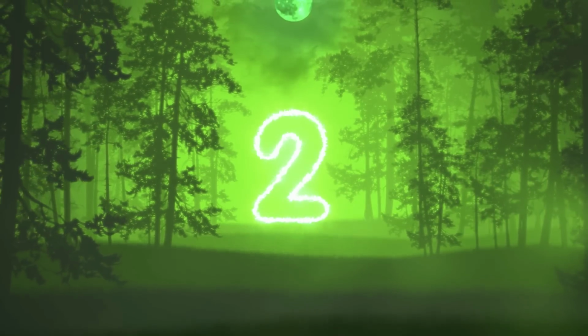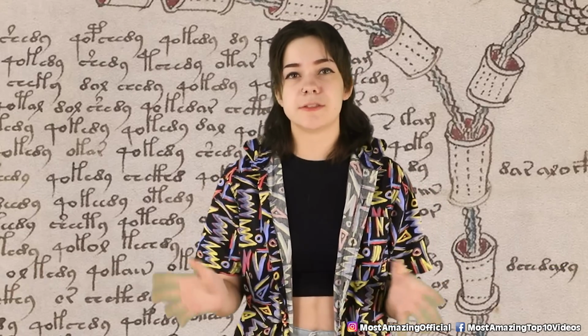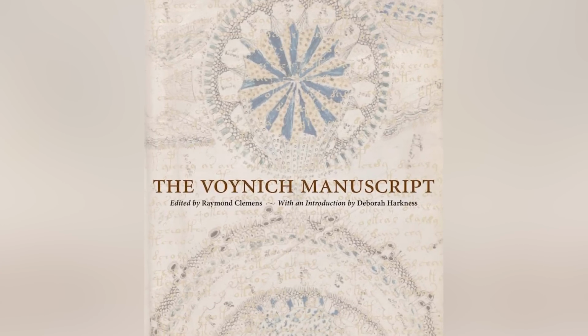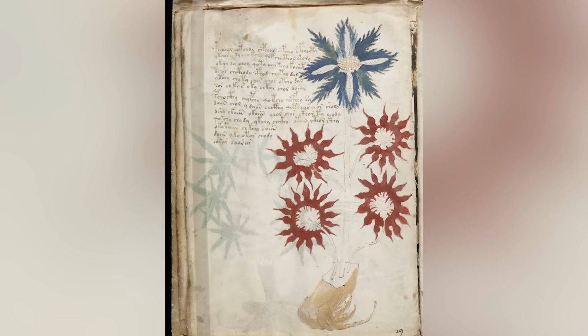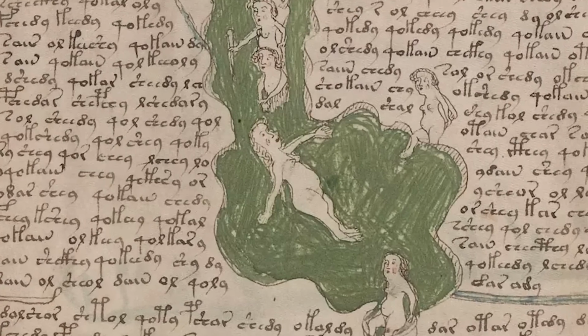Number 2. The Voynich Manuscript. If you're a fan of rare books, then this one is for you. The Voynich Manuscript was rediscovered in the early 1900s, though it had previously circulated through the hands of emperors and rulers. To this day, we don't actually know what the book says, as it is written in an indecipherable language and its illustrations are just as confusing.